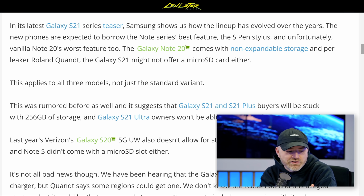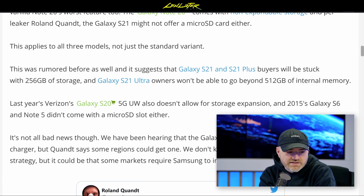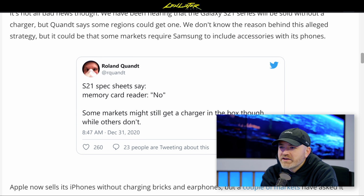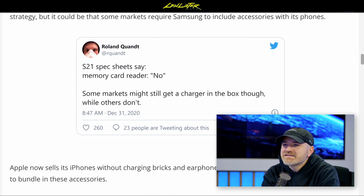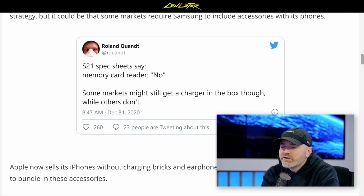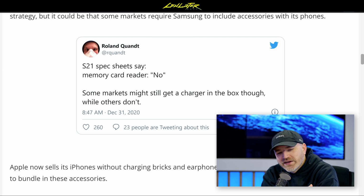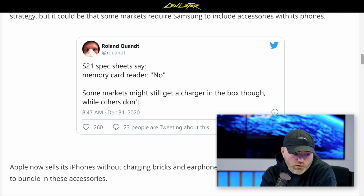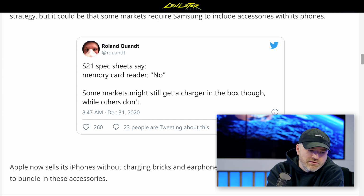However, there's a bit of good news here from the same individual who is leaking the spec sheet. He says some markets will get the charger in the box, though. So maybe it's not a no-charger sweep where they're all gone, which is what a lot of people expected. It could be only a handful of markets where they've put up a fuss, like Brazil. But we'll wait and see. You might end up getting a charger after all, depending on where you live, if you buy an S21.